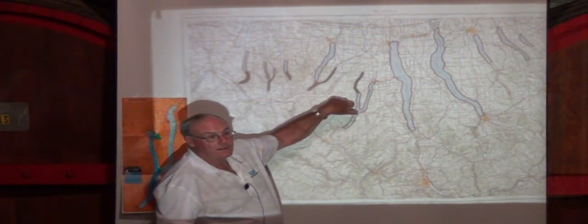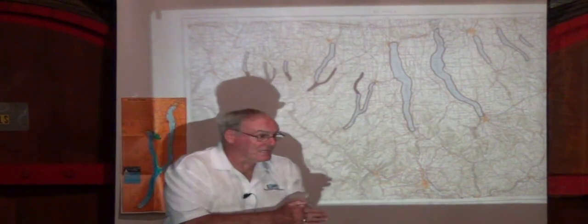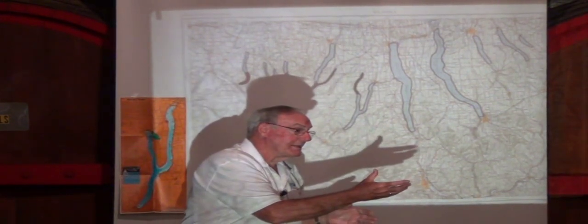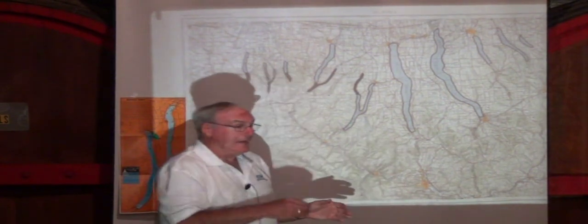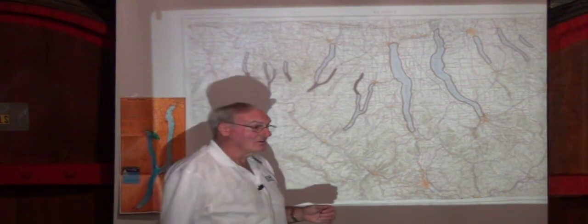Keuka Lake was formed by a river, not a glacier? No. Keuka Lake was a river first, then the glacier came along and gouged it out, okay? And then we're going to get to why it's a lake in a minute, okay?